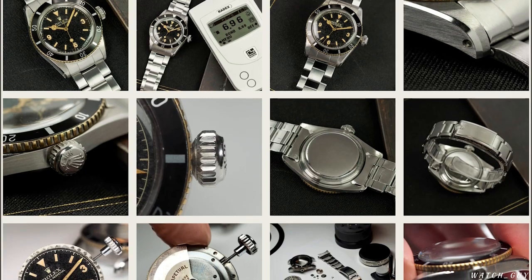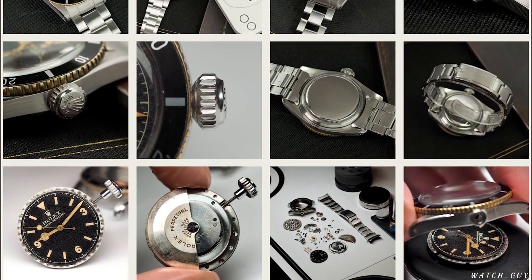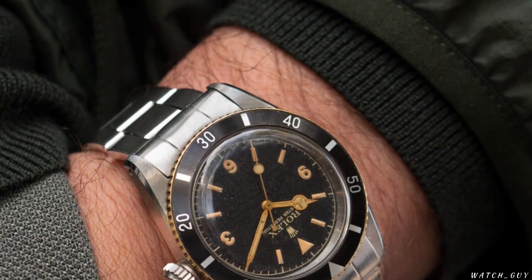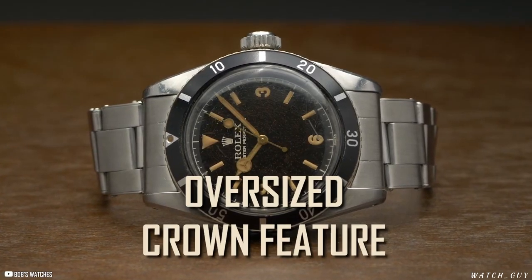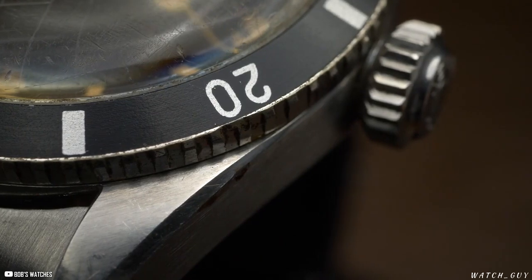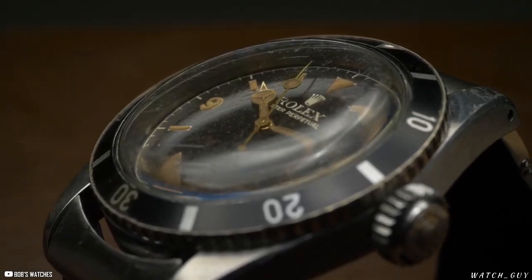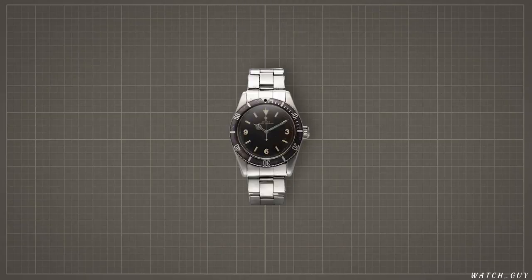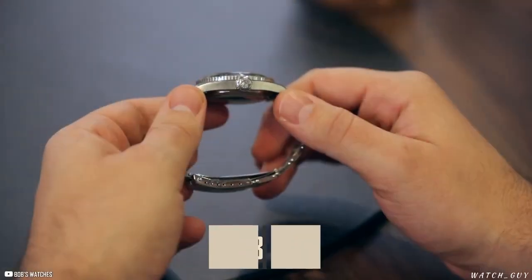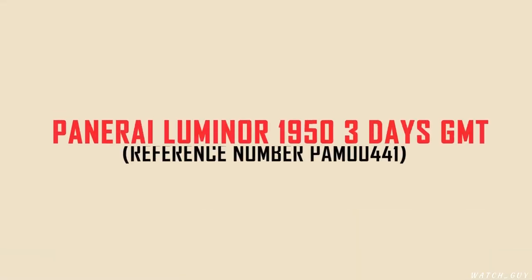This oddball dial layout is what gives the 6200 its unique charm and collectible status. Produced between 1955 and 1956, with only an estimated 300 units ever made, this watch is as rare as a hen's teeth. But let's talk dials. Then there's the oversized crown. No crown guards here, boldly stamped brevet, which is French for patented. It's these eccentricities that earned the 6200 its regal nickname and a price tag fit for a king. $558,350. Fancy owning a piece of quirky watch history? Better start saving.